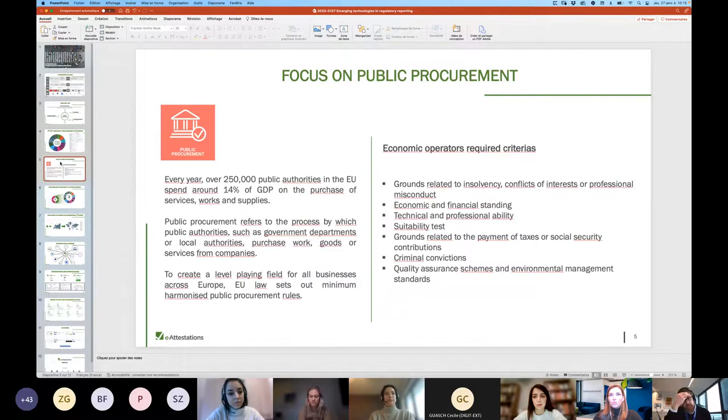In our case, and especially at the European legislation level, we have a common framework on public procurement, and this is probably one of the most efficient progresses that have appeared across Europe. A common framework in public procurement, even if every country has its own local legislation, there is a common framework for the required criteria for economic operators to participate in public procurement, meaning grounds related to insolvency, conflict of interest, economic and financial standing, technical and professional ability, and so on.